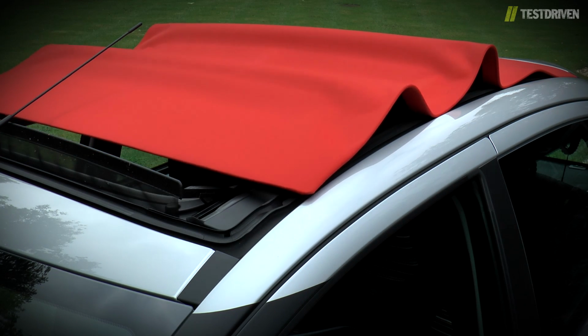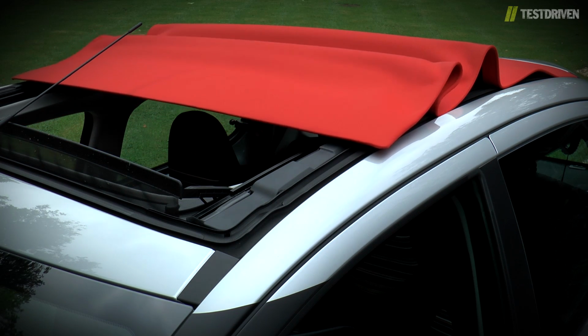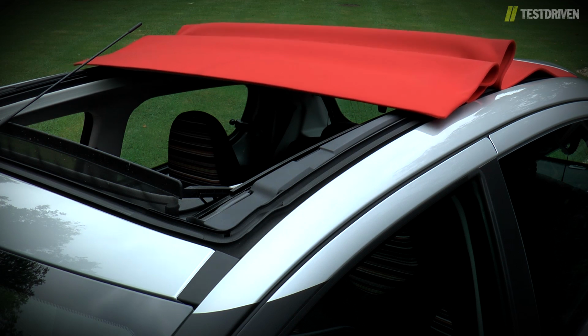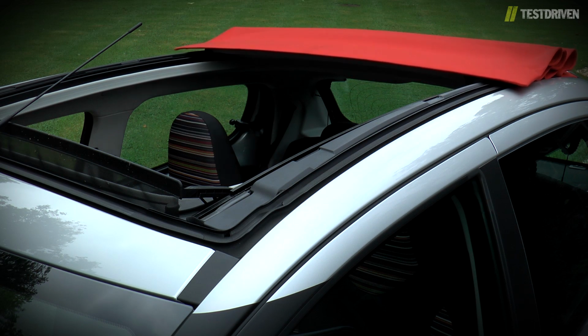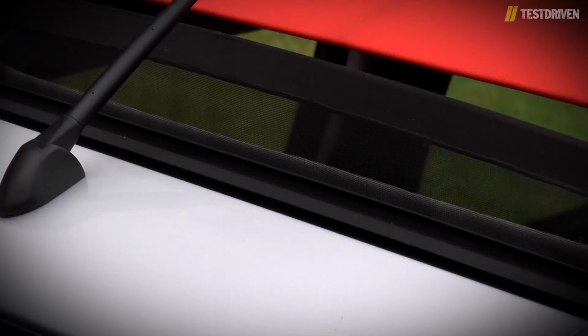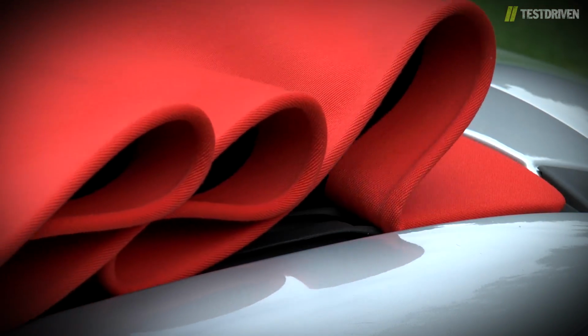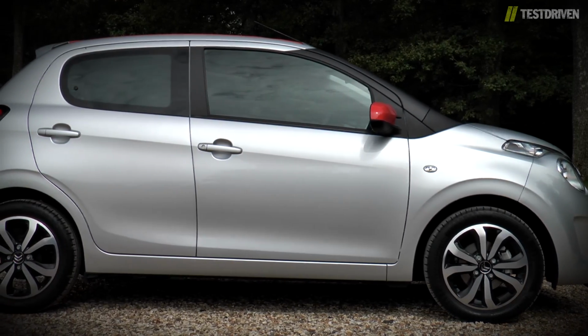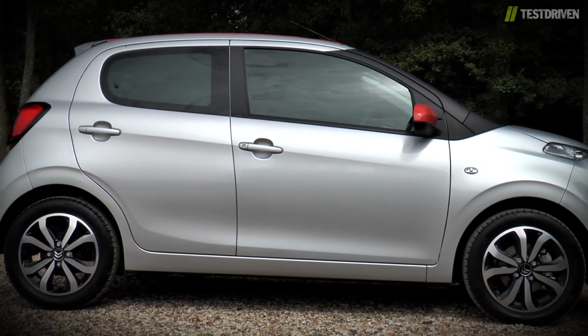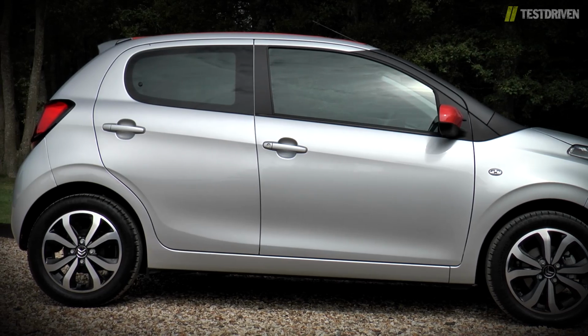models feature a large electrically operated fabric roof that opens at the touch of the button, although presumably for annoying health and safety reasons you have to hold the button to close it. It features a pop-up wind deflector to help keep the buffeting down, and it gathers itself into a neat series of folds when open. The C1 is available in both 3 and 5 door forms, although both are externally the same size, the only difference being the number and size of doors.